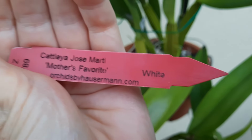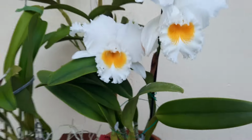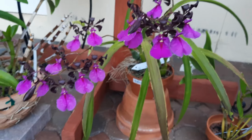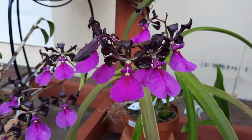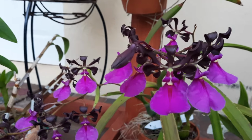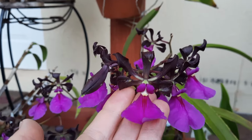So that's the name. And again, that was the rescue orchid from the estate sale. Now let's talk about this beautiful Encyclia. Oh my god, look at this color, fuchsia, pink or purple, pink I guess, fuchsia. With this chocolate brown or coffee brown petals and sepals.